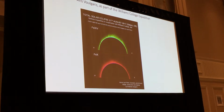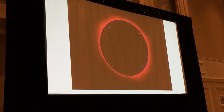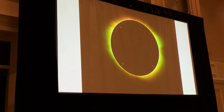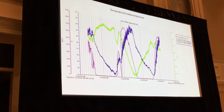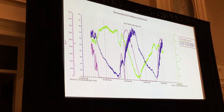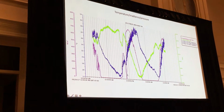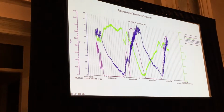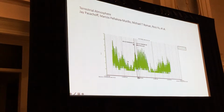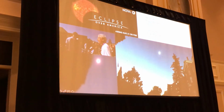We do have imaging in the coronal red line and the coronal green line of the whole sun, and if you subtract those, you can actually see the difference in the temperature structure of the sun. We worked with an atmospheric physicist, Marcos Peñalosa Murillo, in measuring the irradiance at the same time as the temperature, and you can actually see the irradiance dip here, and you can see the temperature dip and the pressure change as the eclipse goes by, and we're analyzing those as we have for several past eclipses as far back as 2001, and you can see the wind drop too, in the measuring that we did.